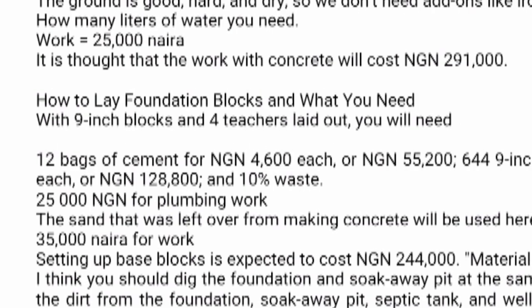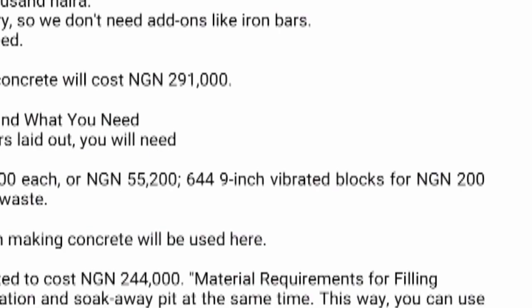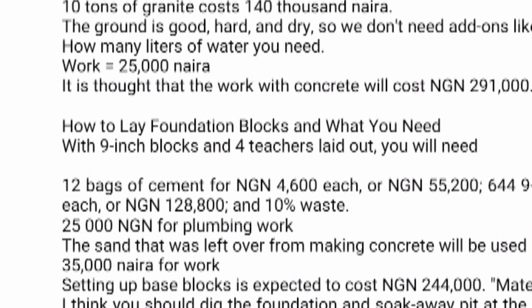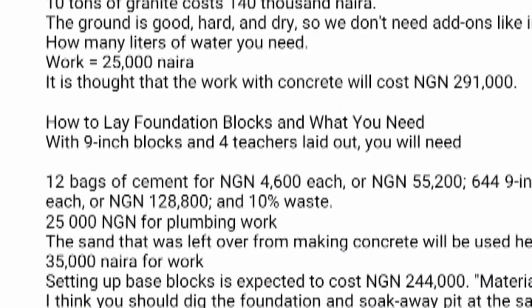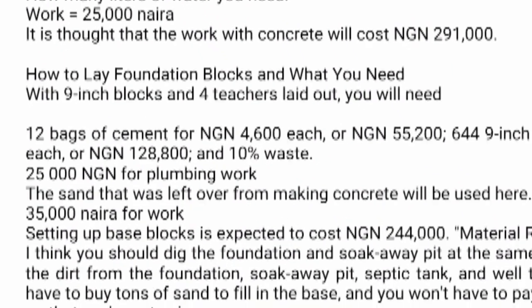So it depends. That is why I added the renting amount, 2,000 naira to rent these tools, then 10,000 naira for work. Depends as well. This is just a rough estimate. The cost of digging is estimated to be 12,000 naira.